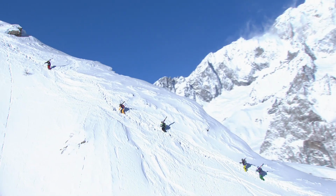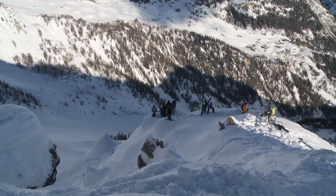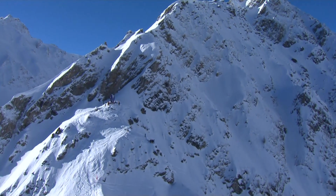Hiking their way up in near-perfect conditions, the 33 ski men competing here knew it would be anyone's day on a contest face like this, with its mix of steep big mountain lines at the top and freestyle-friendly terrain at the bottom.